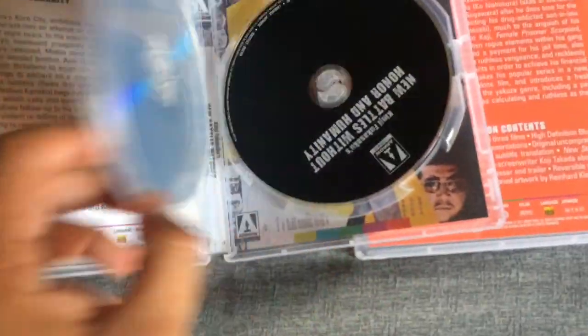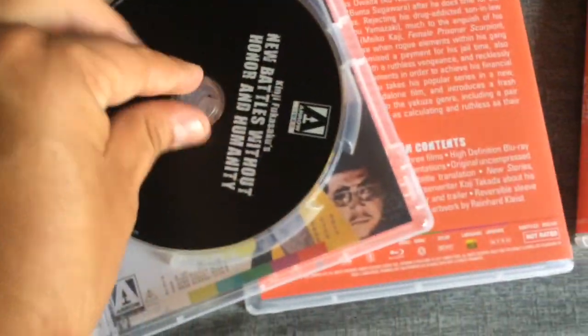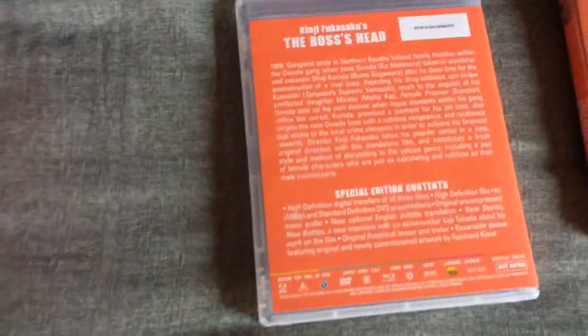The Blu-ray and the DVD, so you can play them on both systems if you like. And you also get the original poster art on each set too, which is amazing. But I like the new covers. They're kind of comic book looking, you know, like graphic novel looking, but I do like them. But the original ones are really rad too. I'll go through each one of them so you can see what they look like.